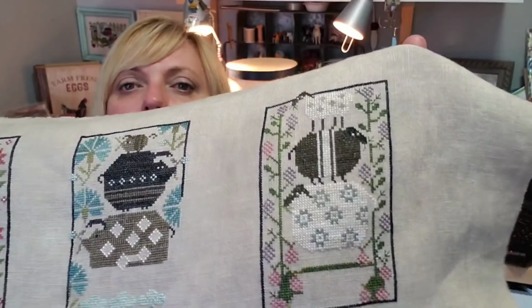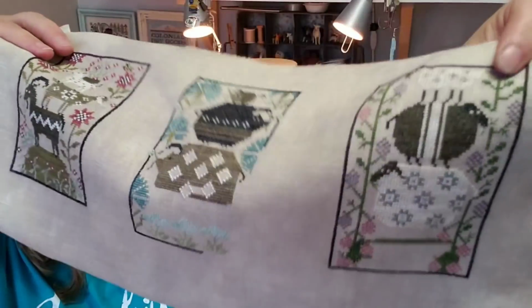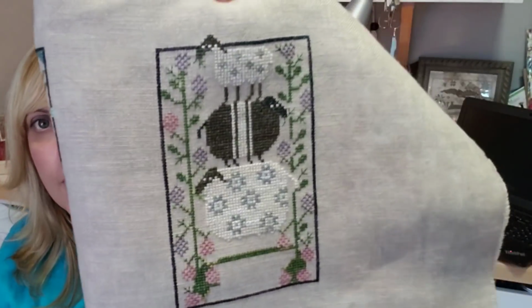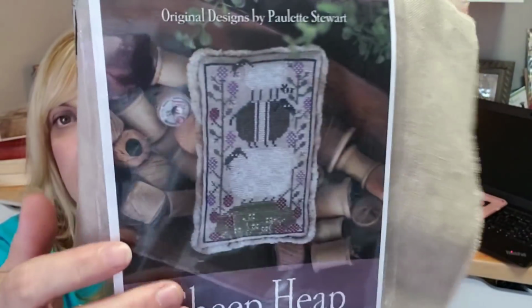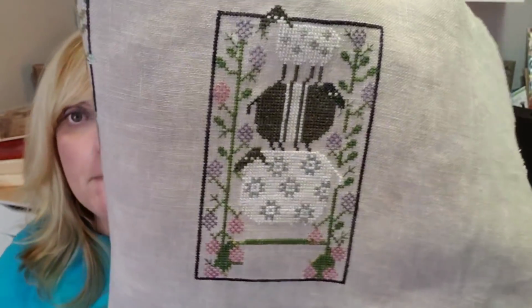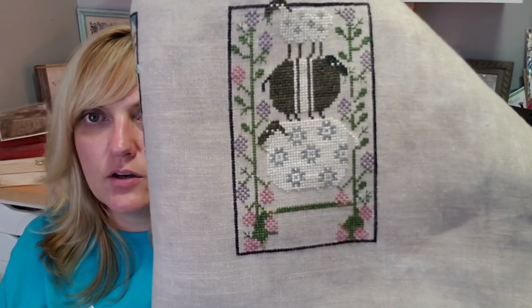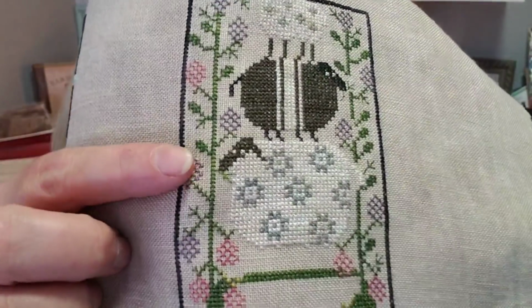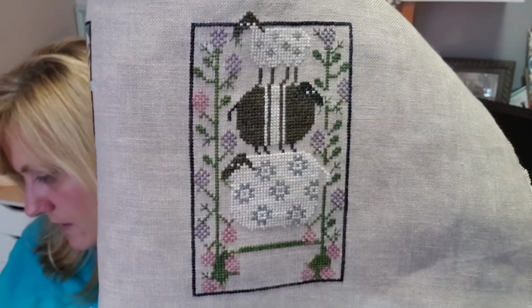And then the last one is Sheep Heap. Is that what it was? So Sheep Heap, if you notice the inside of the sheep, that pattern, it's tonal. It's white on white. My parchment is so white, I could not get the white to show. So I ended up swapping it and just using gray, and I really like it. And I've only done one color for the berries or those flowers. They look like raspberries to me.